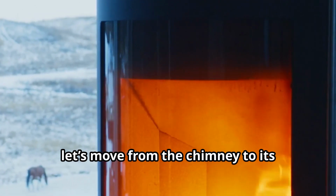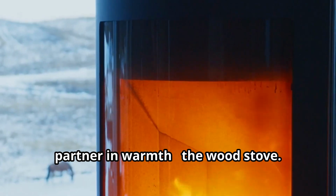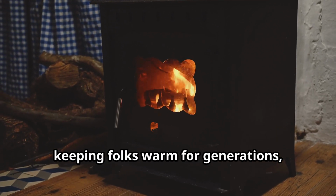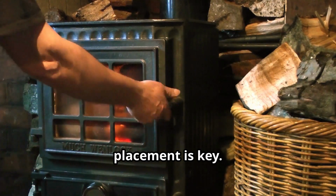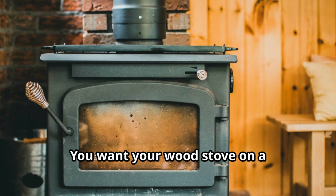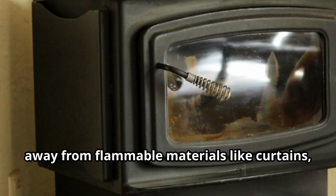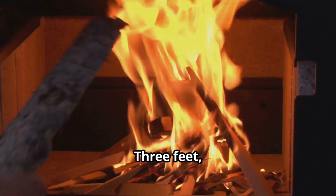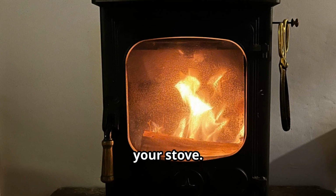All right, folks, let's move from the chimney to its partner in warmth, the wood stove. These cast iron workhorses have been keeping folks warm for generations, but they come with their own set of rules. First off, placement is key. You want your wood stove on a non-combustible surface, away from flammable materials like curtains, furniture, or that stack of firewood you just brought in. 3 feet, that's the magic number. Think of it as a safety bubble around your stove.